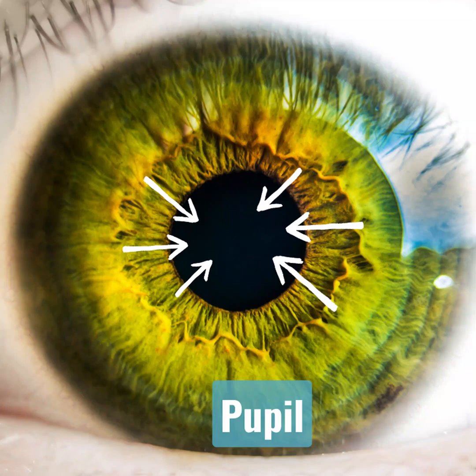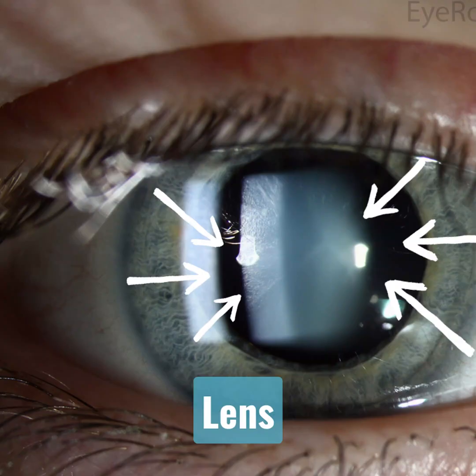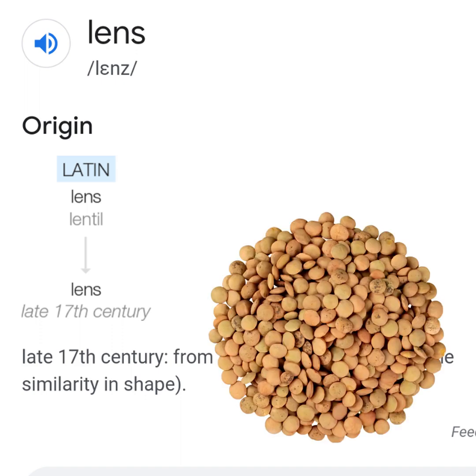This central opening in the iris is called pupil, and light enters the eye through this opening. The iris regulates the amount of light entering the eye by changing the size of the pupil. Behind the iris, there is another transparent structure in the shape of gems or M&Ms, and it is called the lens. It is from the Latin word lentil because of the similarity in the shape. And the lens helps in fine-tuning the focus of the light.